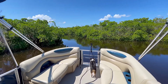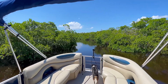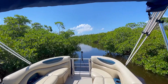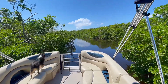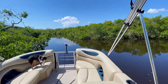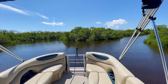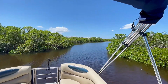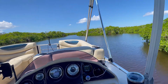It does get narrow over here, so you got to take it nice and easy and watch any overhang catching on a bimini. We're still at like 3 feet of water right here, and just wide enough for the pontoon to make it through, at 8.5 feet wide. Got another junction here. Again, this is a mangrove island. You could go around either side. We're actually over 5 feet deep now where it opens up here.